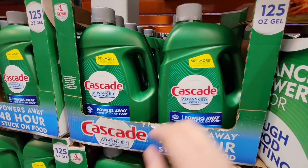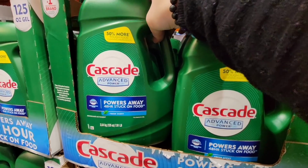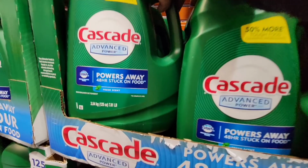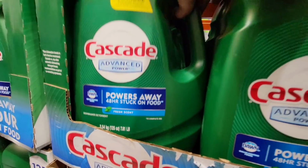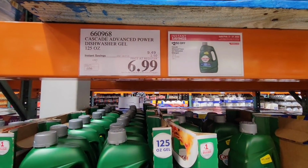You got your Cascade. Like I said, this is the liquid detergent. Some people prefer, I like the pods, but if you like the liquid, this is on sale for $6.99. So that is actually a really good deal.